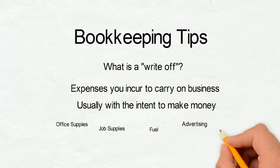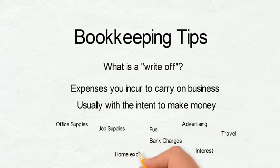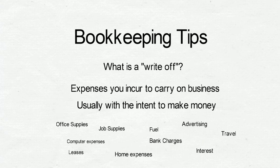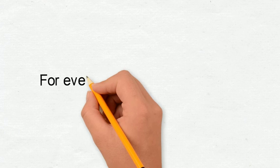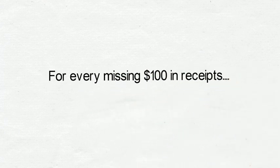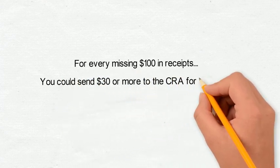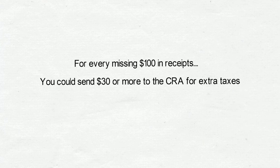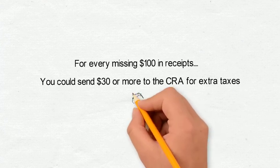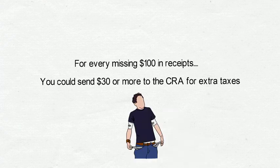It can vary anywhere from an office supply to a job supply to the rental of an equipment to supplies that you purchased to a trip that you took. A write-off is really anything that generates a receipt showing that you spent some money. And it's really important that you keep those receipts. Put it this way. For every $100 in receipts you throw away or you lose, you might send $30 or more to the Canada Revenue Agency in taxes. That money is way better in your pocket rather than theirs.